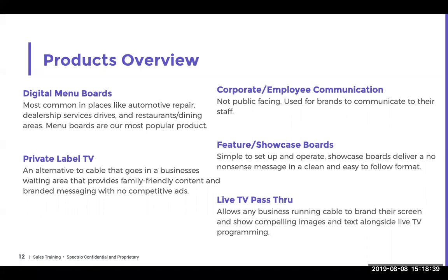Corporate employee communications is obviously not public facing. We've got them all throughout our business here and in Tulsa and in Tampa. It's just a way to bring the company together, right? What are the holidays? Are we celebrating new employees joining the company? Do people have anniversaries or birthdays coming up, or what's going on in Charlotte this weekend? We do that on our own here, but we're getting more and more requests for a way to communicate with employees in a way they haven't traditionally done it.